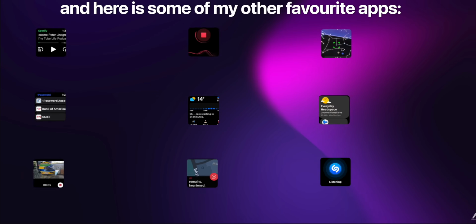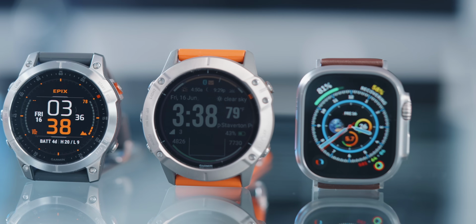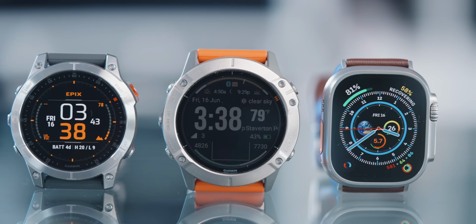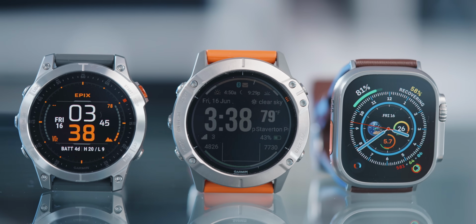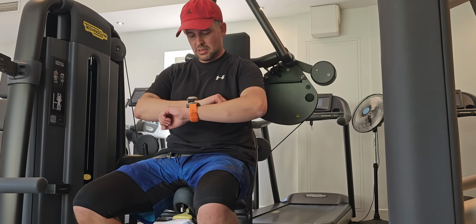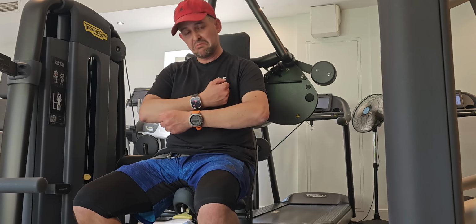Brilliant apps, don't get me wrong, but I get all of the data that those apps do, and some with my Garmin at no extra cost. I know I'm not comparing apples with apples here, but if fitness tracking is important to you and you don't care too much about the smartwatch features, there are better options out there in my opinion. A great option, and I'm not promoting this at all, but I tried this for a few weeks at one point and I kind of enjoyed it, which was to use both at the same time.